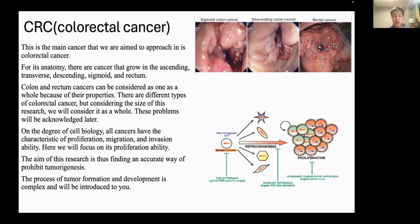This is the cancer that we target, which is colorectal cancer. This is the main approach that we have taken. For its anatomy, there are a few kinds of colorectal cancer, which are in the transverse, descending, sigmoid, and rectum. If you learn your anatomy, you know that it's in different sections of the intestine. Colon cancer and rectal cancer are grouped together due to their similar characteristics on a cellular basis. So we target colorectal cancer as a whole.